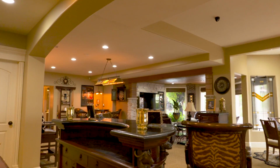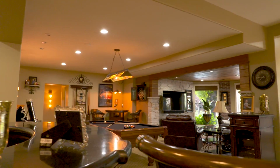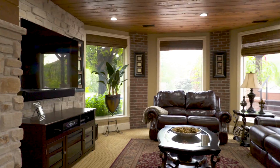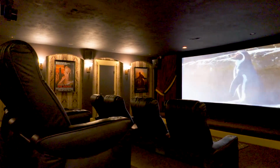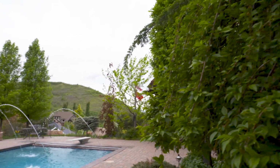Beautiful. This is the lower level. Now, this would be considered the lower level or the basement, but notice it's a walkout. Yeah, it's still open, tons of light. A big, huge space that they've got all figured in here. And take a look at the home theater. Wow. Yeah, they've spent about $250,000 just on the home theater alone. This is really something amazing. Look at this pool.